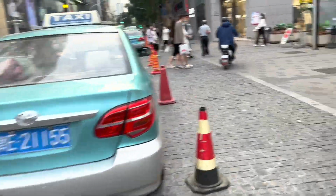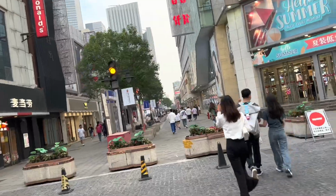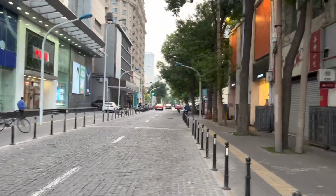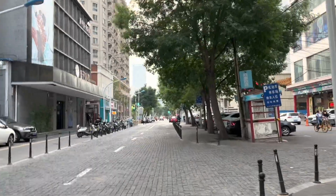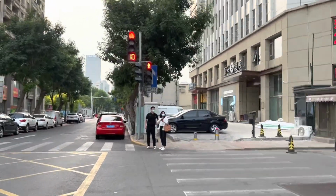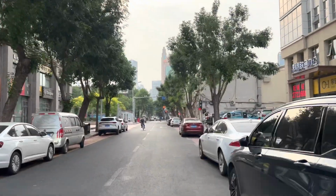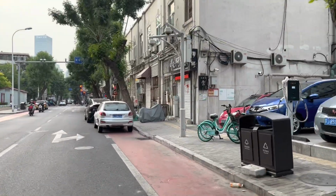There's some nice barbecue smoke. It smells very good. I'm getting hungry. This is one of the main shopping streets in Tianjin. You see there are no cars here. Finally we passed the cobblestones, we're back on more flat terrain again. That's good. This guy is going for it, yes. Very good. Sorry. All right.